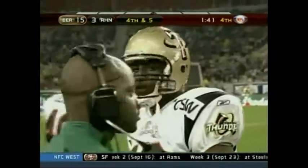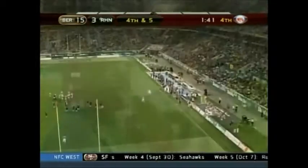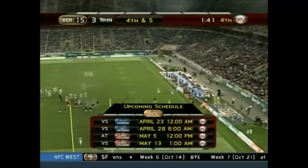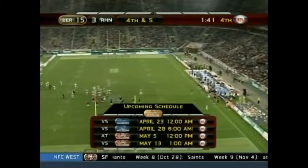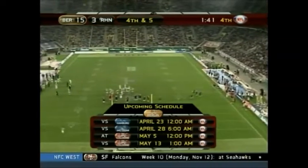So a minute 41 to go in this one in week one. The clock winds its way down, but as we said, it's a 10-week schedule. And here is what you've got coming up for the Berlin Thunder. In fact, Berlin and Hamburg are coming up next week, and next up for them it's Amsterdam and back-to-back games with Cologne.